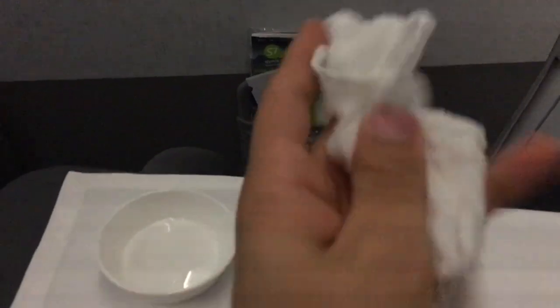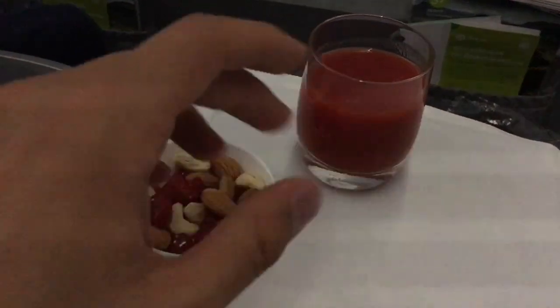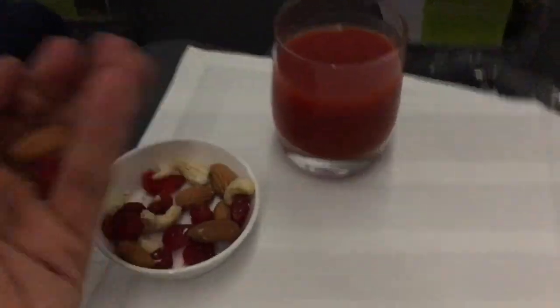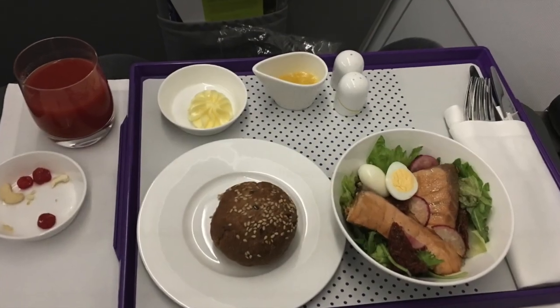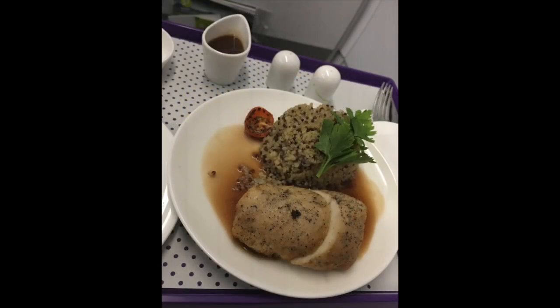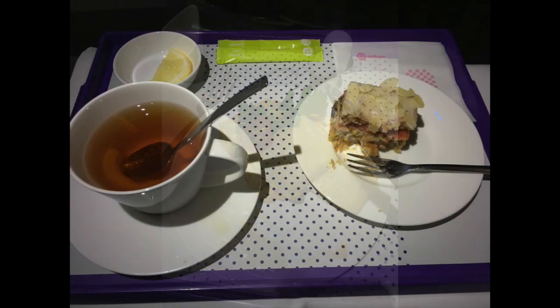So when meal service started, they gave out these little towelettes, which were cold. But why not do that? Afterwards, we got warm nuts, and since I am underage, I didn't take any alcohol. I just took a tomato juice. And then we had our appetizers handed out. Then the main dish, which I went for the turkey. That is what the pasta looked like that my brother had received. And that is dessert. That is a cake of sorts. With tea.